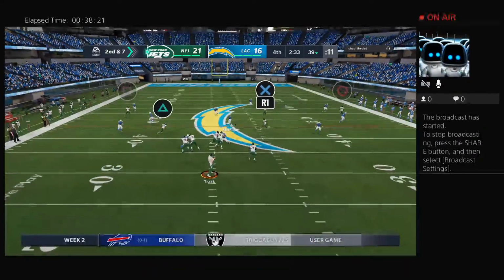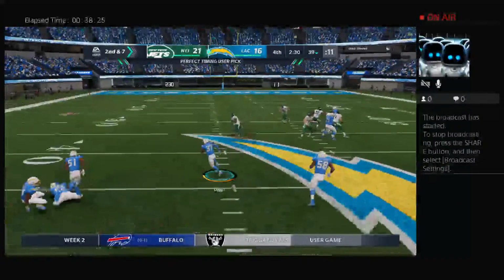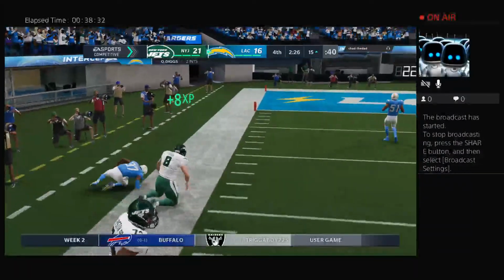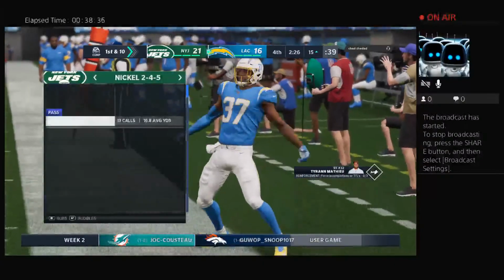Here's a 2nd and 7. They get the turnover they needed. It's intercepted. Picked up by Quentin Diggs. Just a little bit of a rough stretch. 6 interceptions now in these last 2 weeks combined.